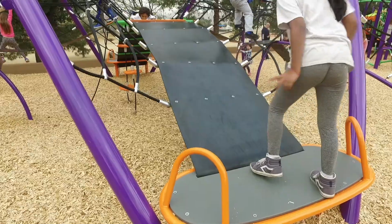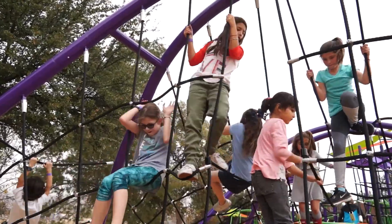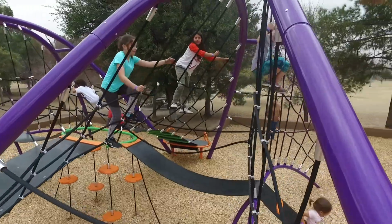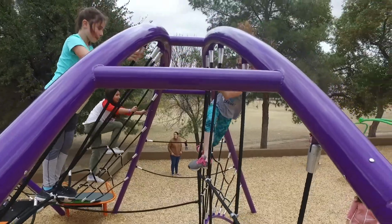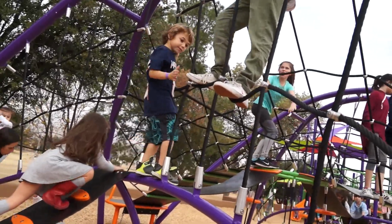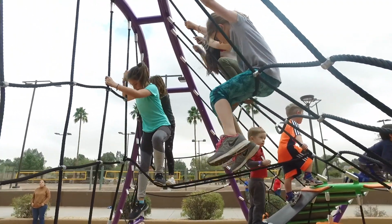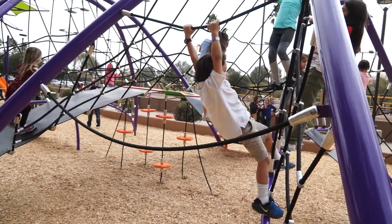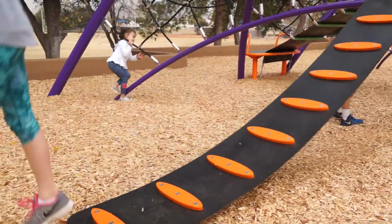It really works their physical core, being able to balance. There are net climbers that are vertical and there are net climbers that are sloped. So if you're climbing a vertical climber, you end up working your upper body more. You have to hang on more with your arms. Cognitively, it's also a challenge for them to try to figure out how they're going to get across and what they're going to do. They have to think, learn from somebody else and how they climbed across it, and be able to do it a little bit better the next time or a little faster.